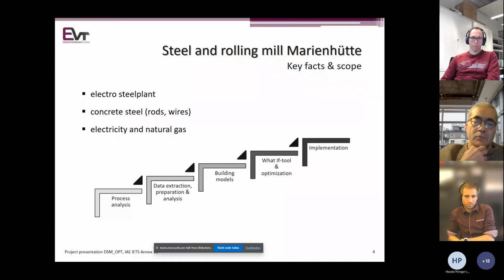And the overall plan for the project started with a process analysis last year. The aim of this process analysis was to find out which information is relevant for building our models. In autumn last year, the data extraction took place, delivering us a data set with about 280 process parameters. These process parameters were about batch information like batch numbers, batch weight, produced steel quality, and so on. Process and energy information about the process temperatures, pressures, electrical power, amount of natural gas, and so on. And information about the production program.